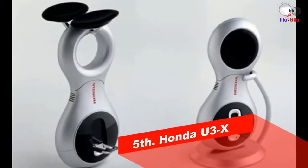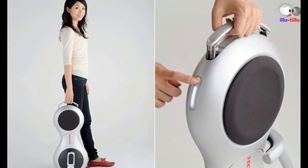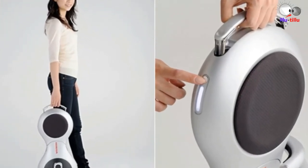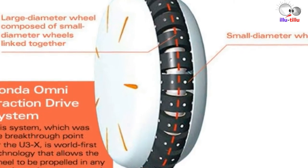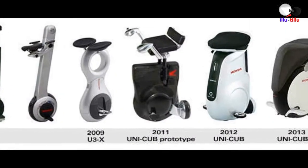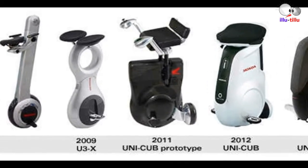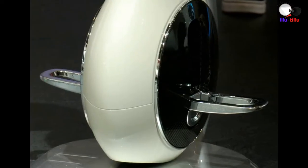Fifth, Honda U3X. Yes, another unicycle, another cool unicycle. This baby weighs only 10 kilograms and can run for an hour with a full battery charge. Its maximum speed is 4 kilometers per hour and it features a HOT drive system, or simply put, an omni wheel.